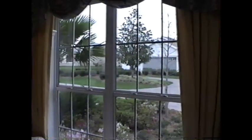It's not really a casita because it's attached to the house, but it has its own entrance. And I'm panning around. I would say it's 12 by 12 maybe. And it has its own little bathroom.